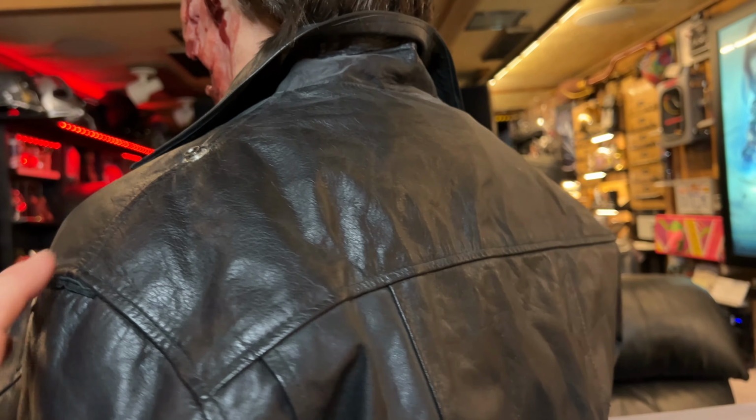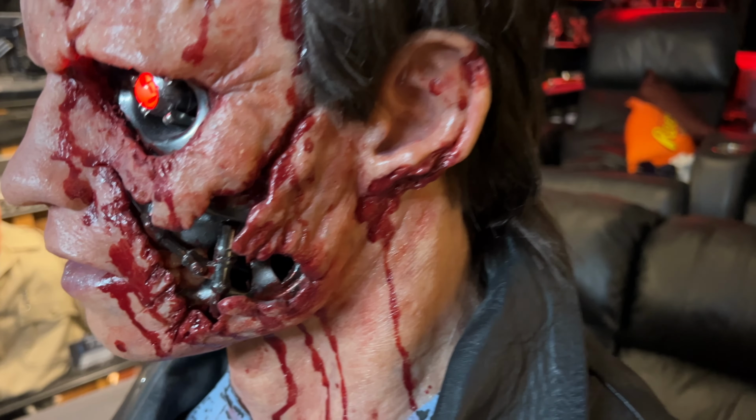Let's do a 360 here, but there's really not much to see on the body other than the blood work on the shirt and that little damage there. But the face is done really well, and as mentioned, if you look really closely at the movie, he really did replicate how all this blood work looked while he was driving that semi.